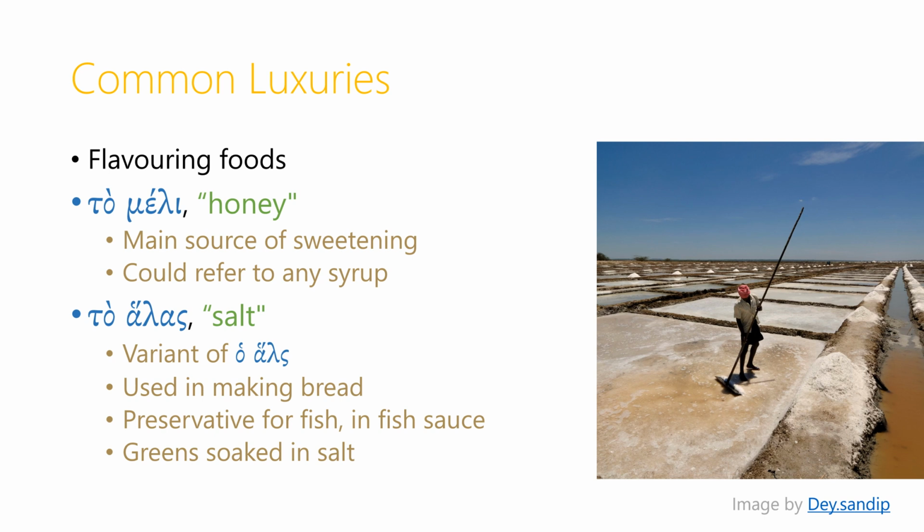It was used as a preservative for things like fish and meat, and especially in the fermented fish sauce that was used as a common condiment for even poor people. Even greens, green leafy vegetables, when they were eaten, were often soaked first in salt. We sometimes exaggerate just how valuable salt was in the ancient world. It was certainly valuable, but valuable primarily because it was used by most people all the time. Anybody who was farming, anyone who was doing hard labor, would need a fairly significant intake of salt from some source in order to be able to continue working.